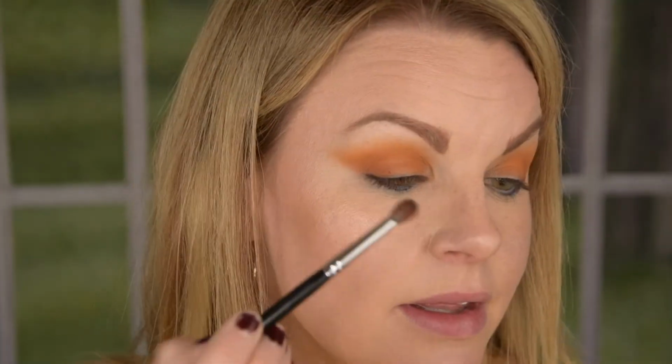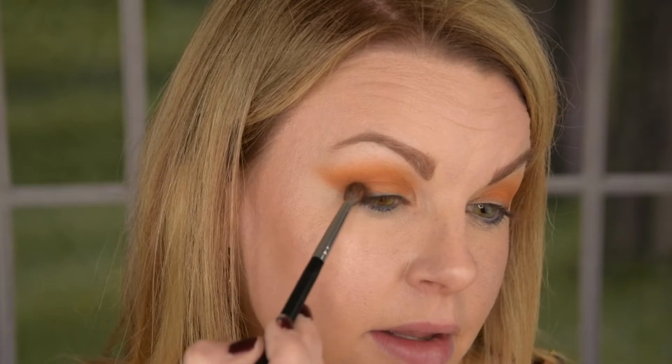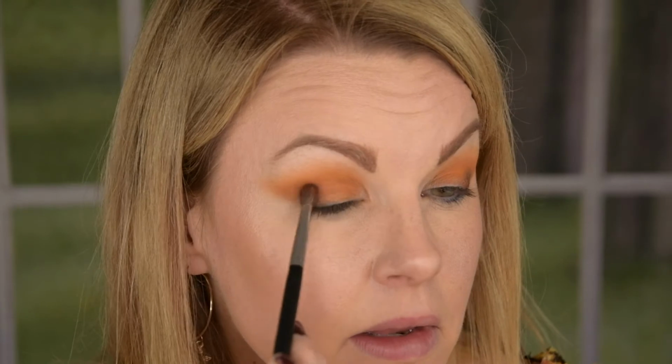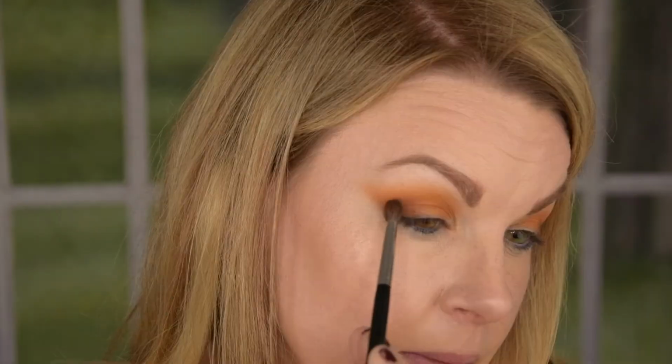And just like so. Do we want to deepen this up a little bit maybe? I'm gonna take a little bit of this dark castles. I'm just gonna be very careful here. I'm gonna place it first here, the outer part, and then blend it a bit. Taking more of this, pack it on a little bit on top of this dark shade. So, and maybe like this. Is this what we want?